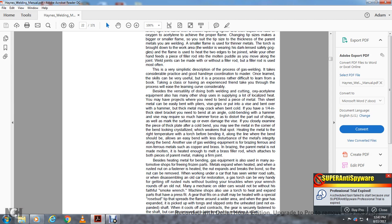Along the line where the bending is done, you should always use the bending that causes less disturbance of the metal integrity along the bend. Another use of the gas welding equipment is brazing for ferrous and non-ferrous metal, such as copper and brass. In brazing of the ferrous metal, the metal is not made molten, but the heat is enough to melt the brass filler rod, which attaches to both pieces of the ferrous metal, making a firm joint.